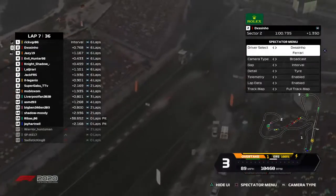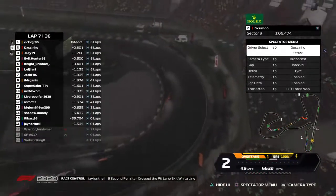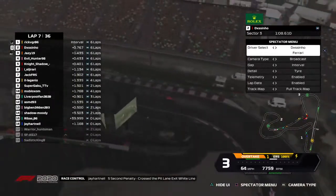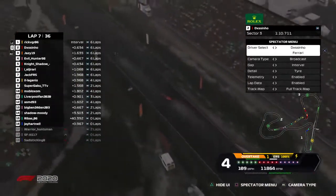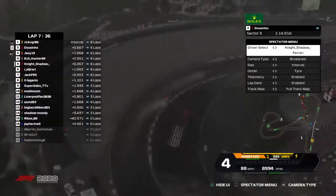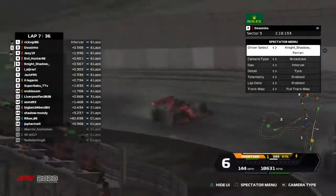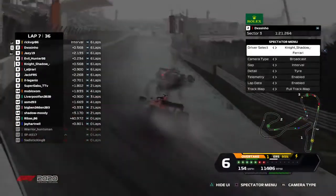Desenio looking to catch up with the Renault. There's Jazzy behind, coming under a little bit of pressure from Evil Hunter, who wants to clear that McLaren as quickly as possible to avoid being passed by Night Shadow, but it's very, very close between those drivers behind. It's pretty close between these two as well out front. Desenio follows Rick around the final corner.